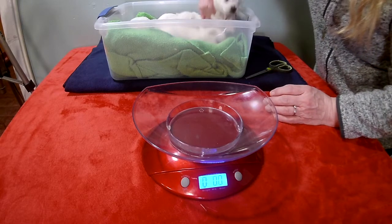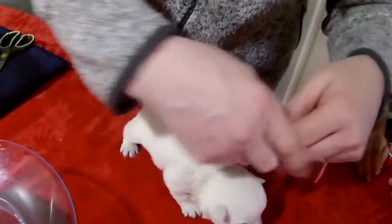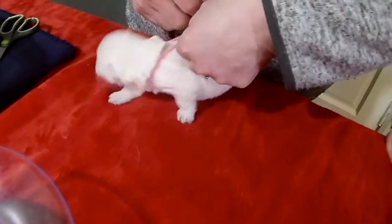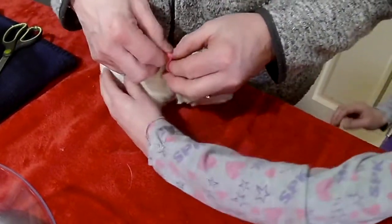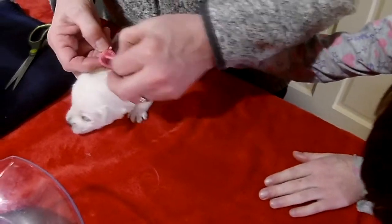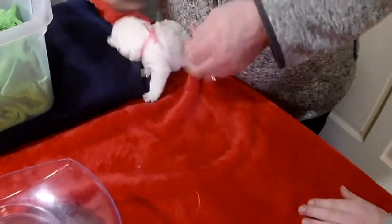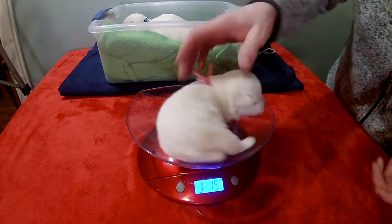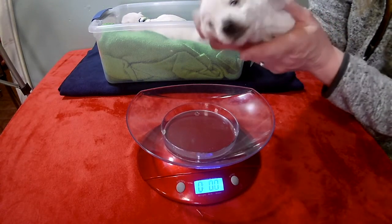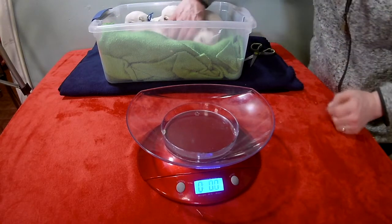Okay, now we'll do pink girl. Pink girl was 10.9 ounces. Yeah, she's still small. She's still smaller than the other boys, besides, of course, light green. Hold still. She doesn't want that thing on. He's like, I'm leaving. I want to go home. I want to go with my mom. About 1.1. You want to go back to your mom? One more. Purple.